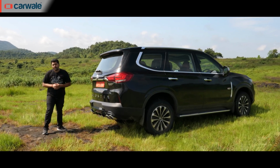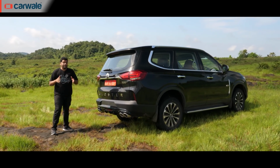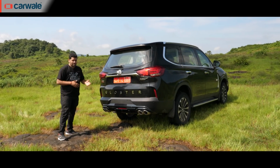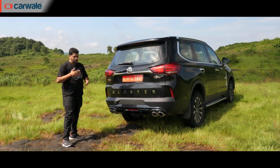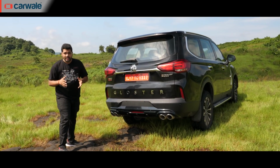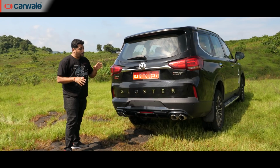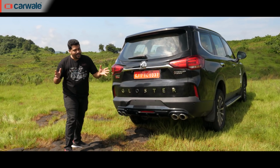What is clear after driving the Gloster is that MG have definitely got the right ingredients. It's got the presence, it's got features, it's got level 1 autonomous technology and performance to boot as well. Now all they need to complete that recipe is the right price tag.